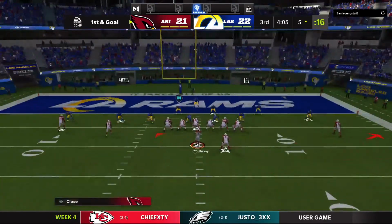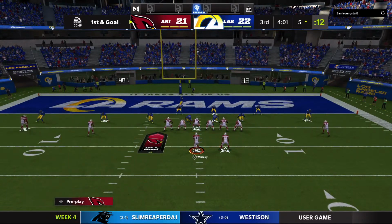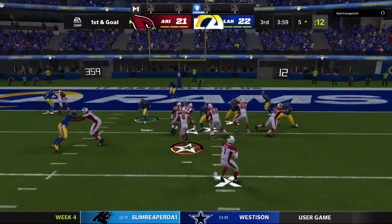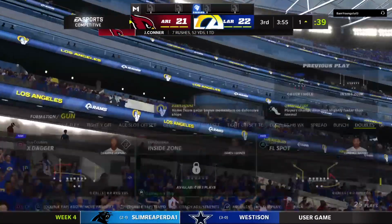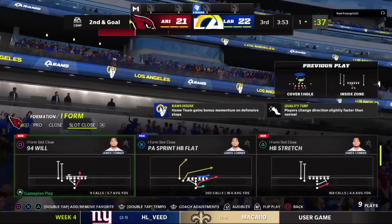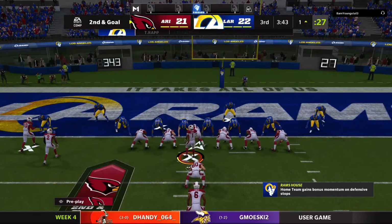So 3 plays already, 1st and goal, and they are wasting little time. They'll run here with Counter. And he's going to press this one forward as they stop it right around the 1. A pickup of 4 on 1st down. It'll be 2nd and goal.